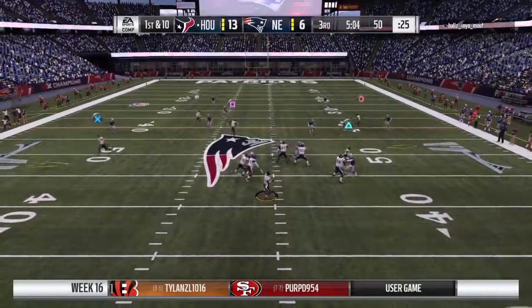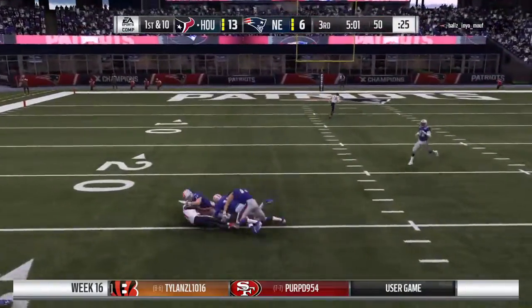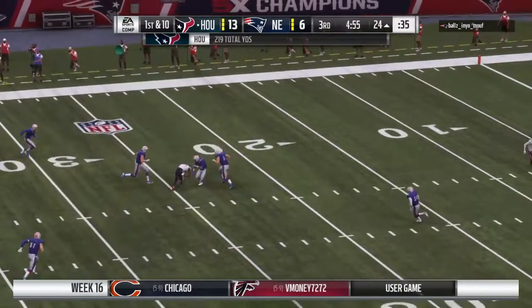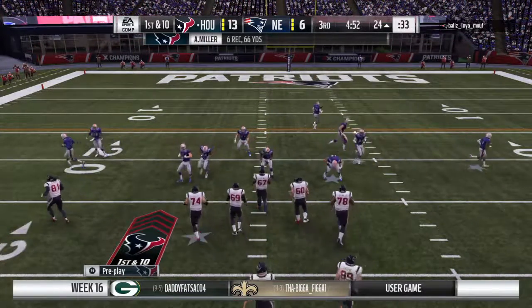From midfield now, here's Rosen. Over the middle, that's caught by Miller. And he goes down, but not before getting this inside the 25. A good pickup there, 26 yards.